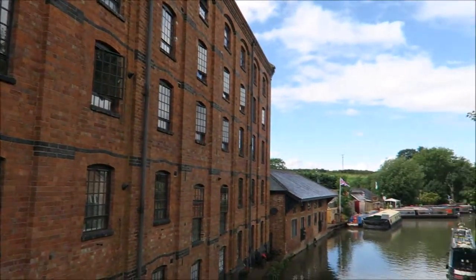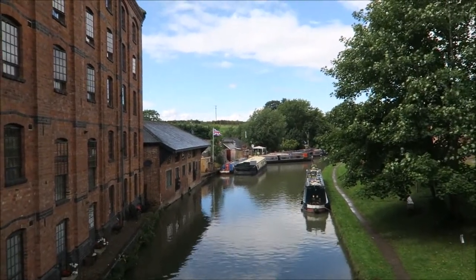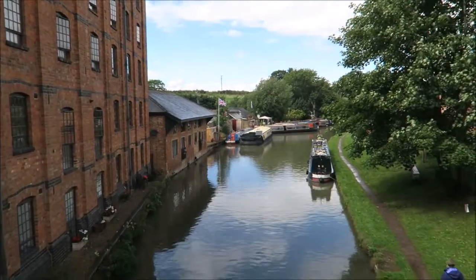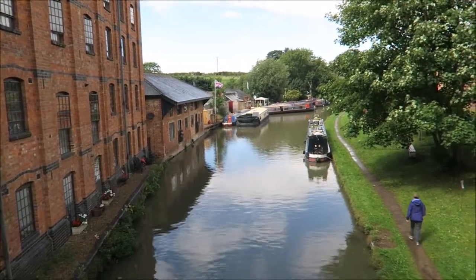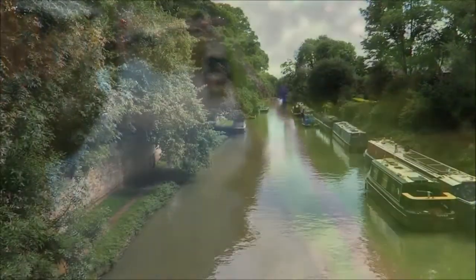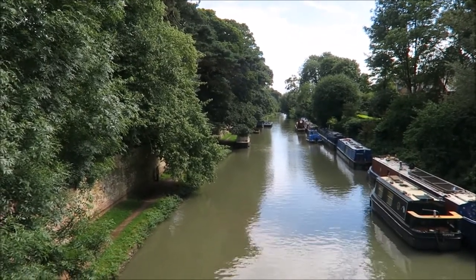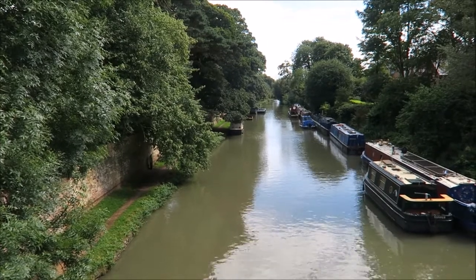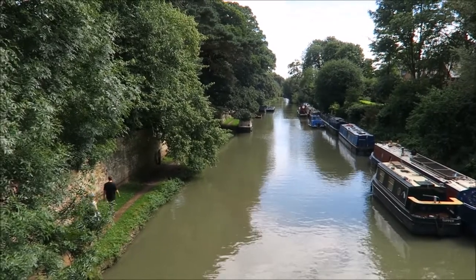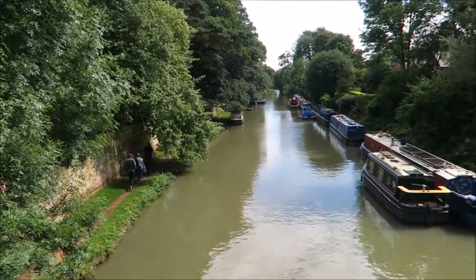And finally, for our last couple of shots of the day, this is at Blisworth, and it's the 30th of July. This is looking south towards the Blisworth Tunnel and Stoke Bruerne. I don't think I've ever seen so many boats parked up here. People are going to have a walk along the canal. I've walked along there and I've cycled along there in my youth.